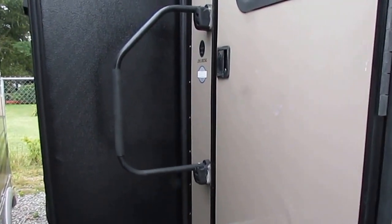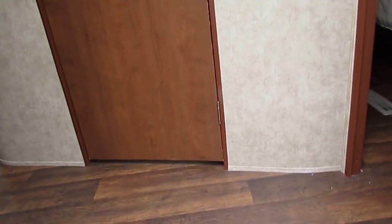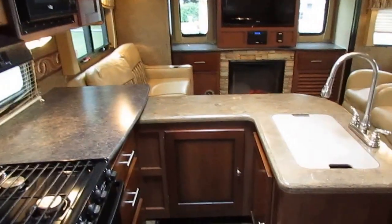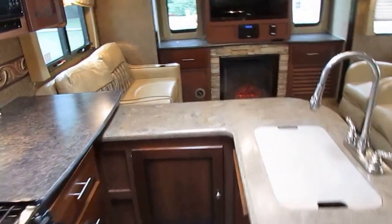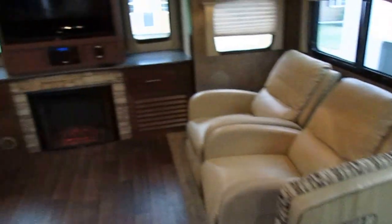But this is a 291 RESL. Got a beautiful floor plan, 2 slides. Let's look inside. As we step inside here, folks, there's no smoke or pet odors. This unit's going to include a 90-day nationwide limited warranty. It's going to include a major systems check by our certified RV techs to be completed after purchase. Got a really rare rear lounge floor plan.